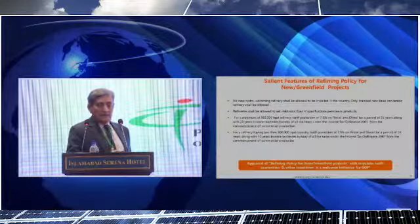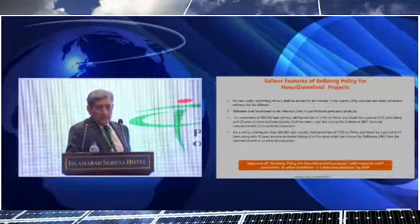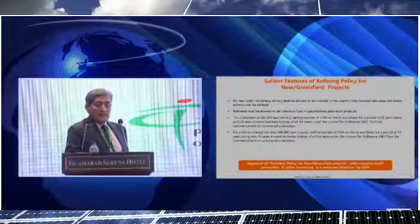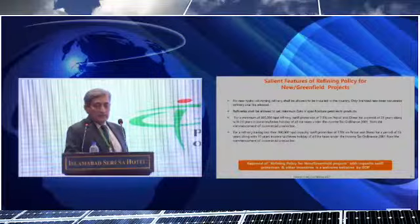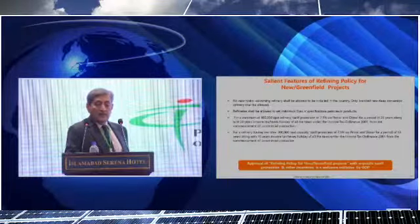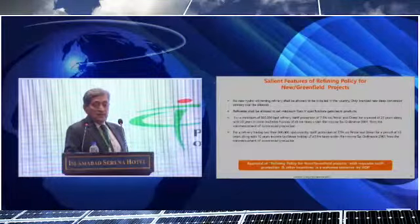And the policy for the greenfield refinery, which was recently announced: no new hydroskimming refineries shall be allowed. Only brand new deep conversion refineries shall be allowed. Refineries shall be allowed to sell minimum Euro 5 specification petroleum products. And for a refinery of a minimum of 300,000 barrels per day, tariff protection of 7.5% on petrol and diesel for a period of 25 years, along with 20 years of income tax holiday.